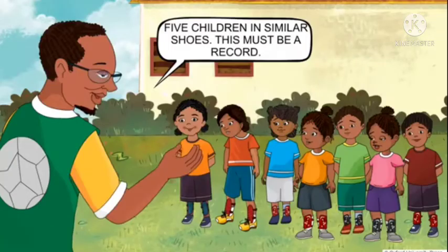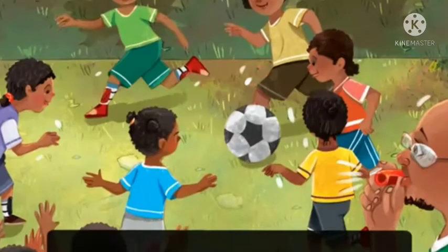Now, Jen's friends Pam, Tessie, and Shirley wear the same kind of shoes and they all live on Back Street. Back Street is the place here, children. Jen's PE teacher is also encouraging those kids. What did he say? Five children in similar shoes. This must be a record. He was telling the encouraging words like this.